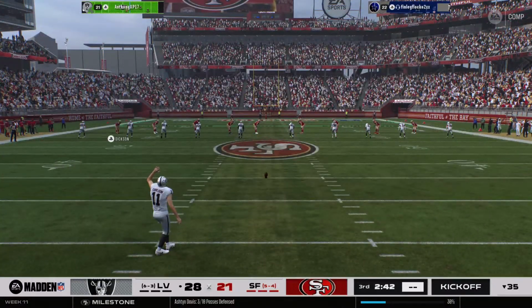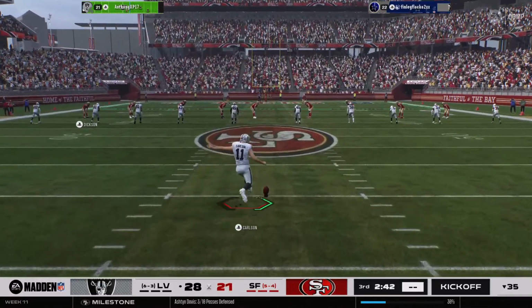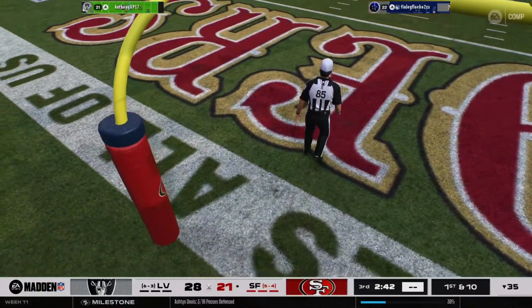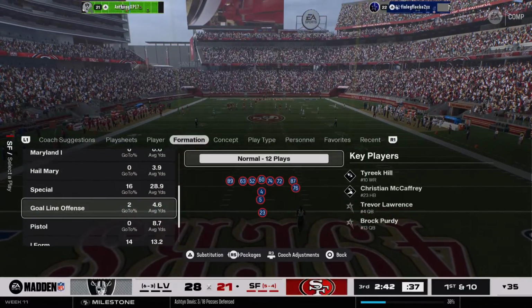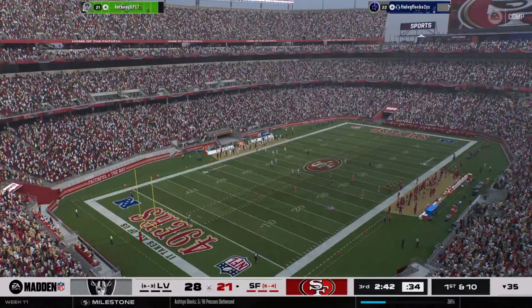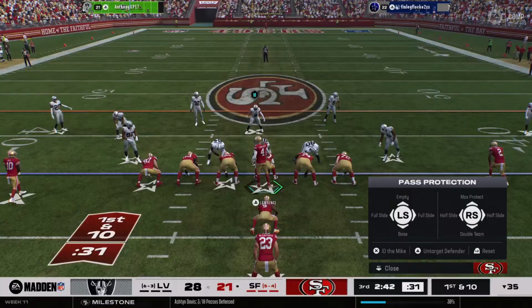Daniel Carlson to kick off for Las Vegas. Carlson all set now for the kickoff. And he got all of that one out of the back of the end zone for a touchback. The 49ers find themselves in a great starting spot here. 1st and 10 coming up.